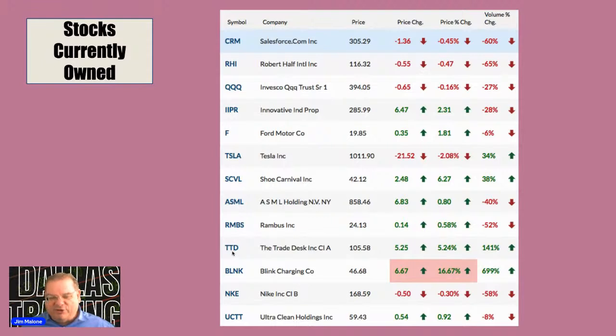TTD, this has also been a tremendous performer, up $5.25, or about 5% today. But what's key here is not only is it up a lot, but the volume is up a lot. Unfortunately, TTD is a little bit extended. Of course, this is my star right now. This is Blink Charging, and it's up 16% today. Don't know what's going on with it, but I like what's happening.